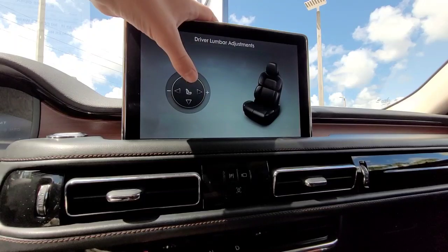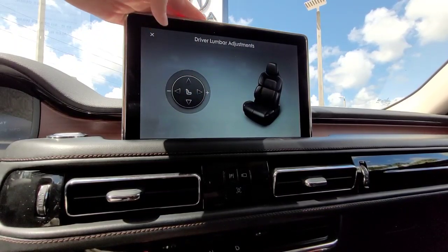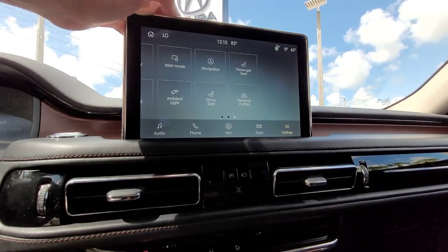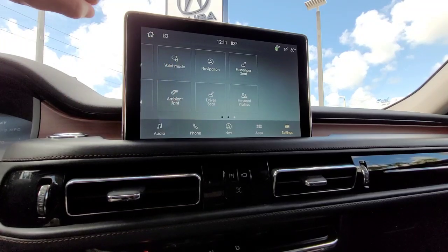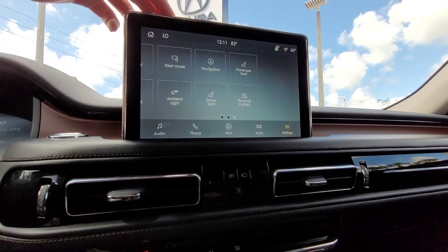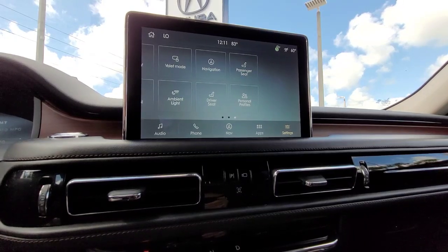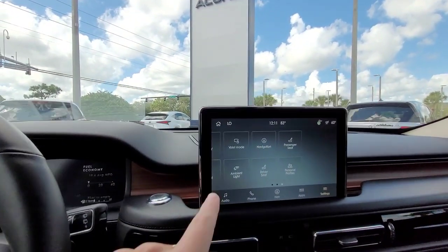Here I can adjust the lumbar support. That's done specifically through the screen, which I find kind of interesting. Same with the passenger seat. Like, there's no controls for that on the door. You have to go through the screen to do that. And that's not something I love, but oh well. Can't have everything.